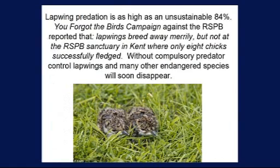Lapwing is the most endangered bird in the country. Lapwing predation is as high as an unsustainable 84% on the research carried out by the Game and Wildlife Conservation Trust in the Tees Valley. A new organisation against the RSPB, the You Forgot the Birds campaign, reported that lapwings breed away merrily, but not at the RSPB sanctuary in Kent, where only 8 chicks successfully fledged. As I say, without compulsory predator control, lapwings and many other endangered species will soon disappear.